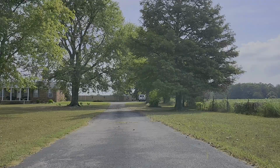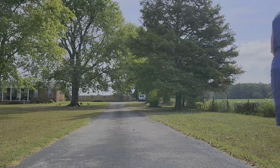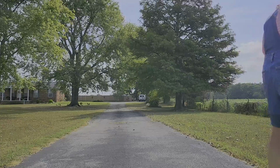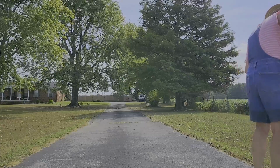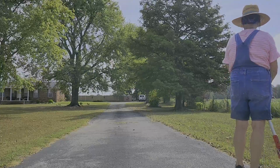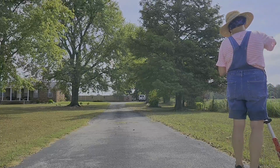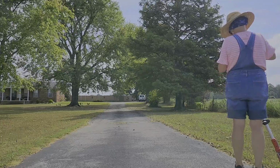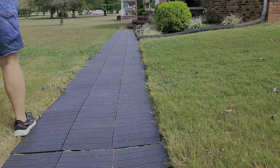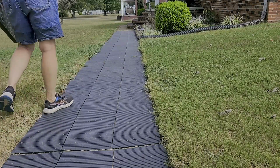So here I am going to work my way down the side of the driveway, and of course it's just about now that the string runs out on the trimmer. Bummer. We'll have to finish this another day. I guess it's a good thing the string ran out, because this was really doing a number on my wrist, so I was glad to take a break from that.